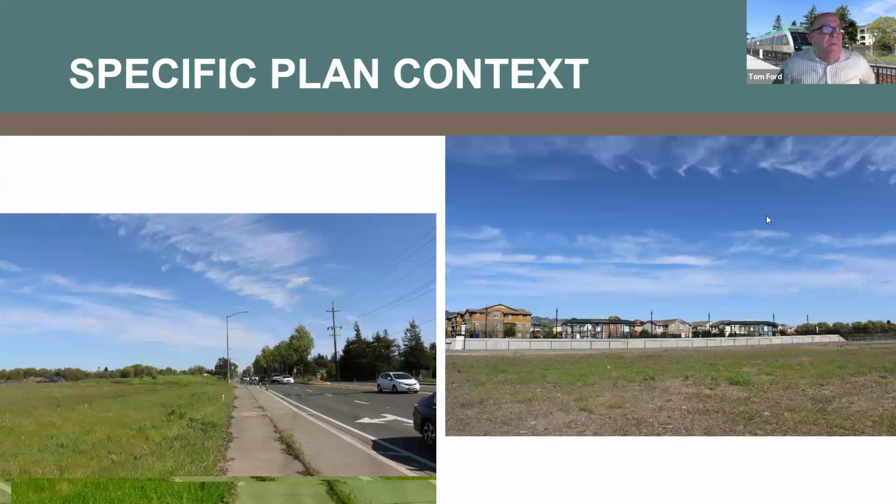For those of you who haven't been to the station area, there's some recent development, but there's also a lot of vacant land. I'm going to talk in a little bit about some of the land that's within the city limits. Some of it's not in the city limits, and some of it's not even presently within the urban growth boundary. And we'll talk about that a little bit.